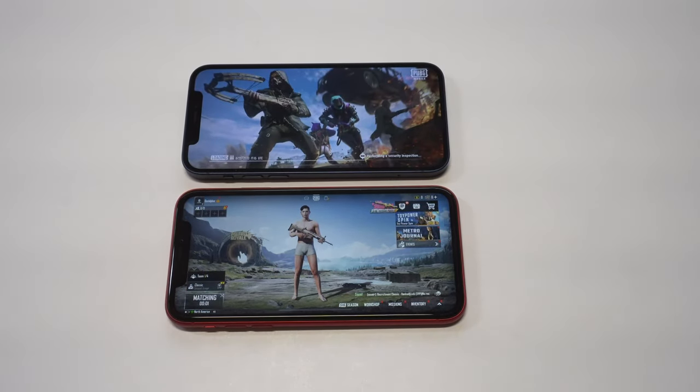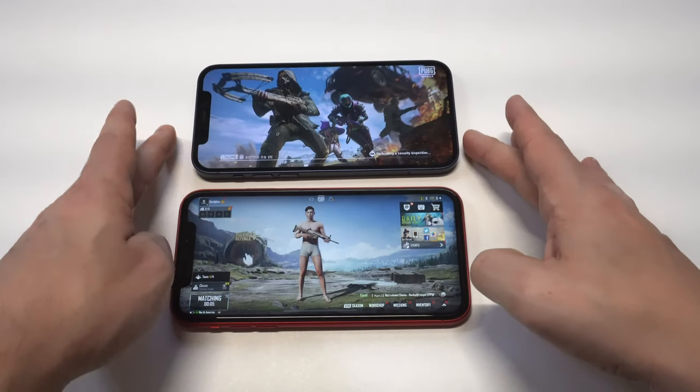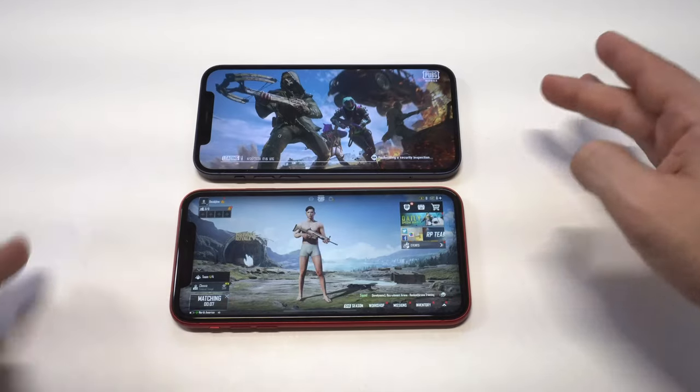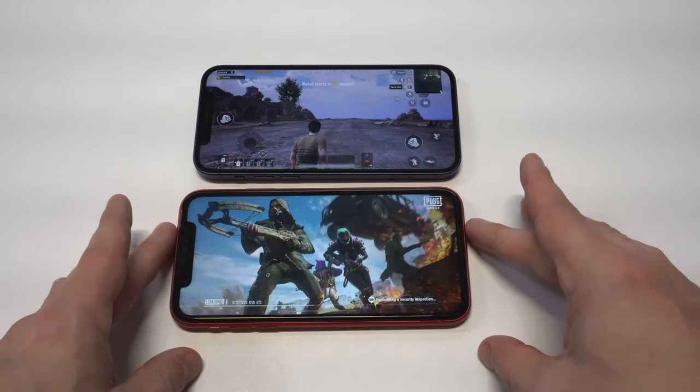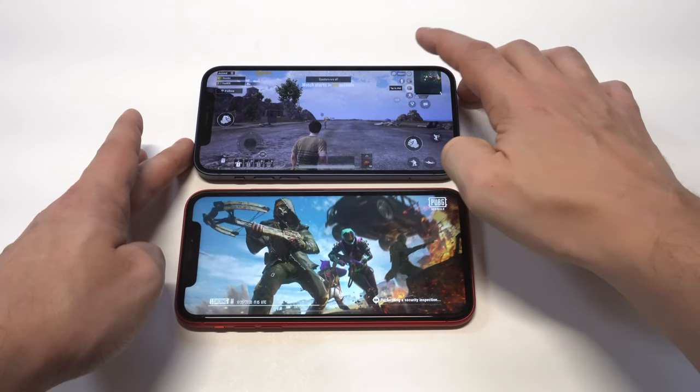I'll probably start up top with the iPhone 12 and then make my way down to the XR. I normally like to multitask both phones when I'm playing PUBG, and hopefully we can get some kills on both phones. So we're gonna do our thing here.